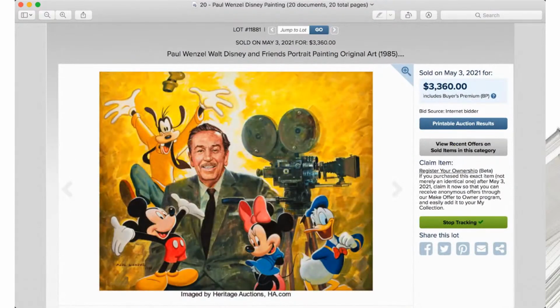I think this is the last one for the May 3rd results that I wanted to go over. And this is a painting by Paul Wenzel of course, Walt Disney and some of his most famous creations. I just love this painting. I think it was done in 1985. I don't believe it's a published thing or anything like that. It's just a phenomenal color piece, Disney related piece.